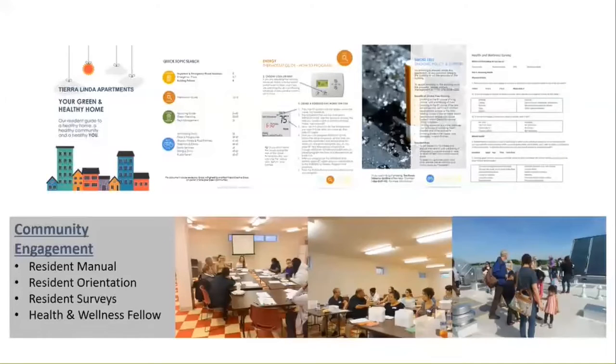So one way that we did that was we created a resident manual utilizing a template from Enterprise Community Partners, which you see at the top of the slide here. And that includes information about how to program the thermostat, information about the no smoking policy, information about the community, how to make their own green cleaners. So it's quite a bit of information, and we present that during a resident orientation. As tenants moved into Tierra Linda, we would have an orientation with a group of them face to face and go through the resident manual and answer their questions.